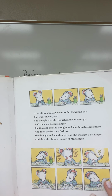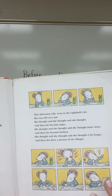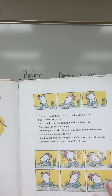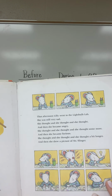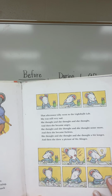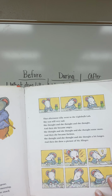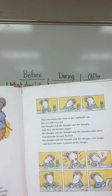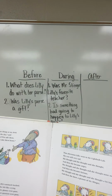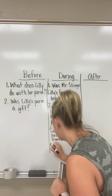She was still very sad. She thought, and she thought, and she thought. And then she became angry. She thought, and she thought, and she thought some more. And then she became furious. She thought, and she thought, and she thought a bit longer. And then she drew a picture of Mr. Slinger. Oh, boys and girls, I have another question I need to ask.